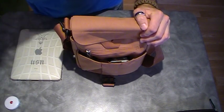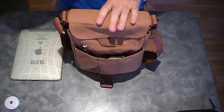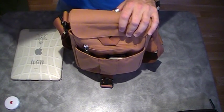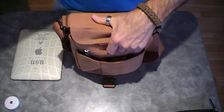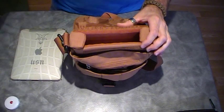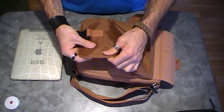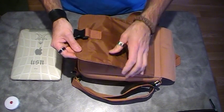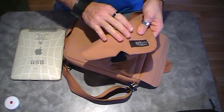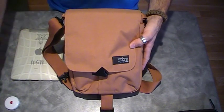Just a little bit more on their dimensions. The internal section for the laptop space is 7.5 by 9.6 by half an inch, or 0.6 of an inch actually. That's this section here, and it fits the iPad perfectly. This material here is a water resistant nylon. I think they said it was a 210D nylon, which means absolutely nothing to me. And this is a fairly heavy canvas type material, which I've been really impressed with.